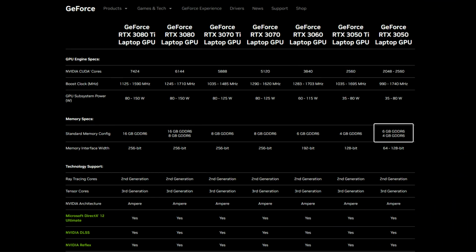Speaking of RTX 30 series, Nvidia has quietly introduced a new RTX 3050 SKU featuring 6GB of VRAM, higher boost clocks and the same CUDA core count as the RTX 3050 Ti. It would be really interesting to see the price point that these laptops are offered at.